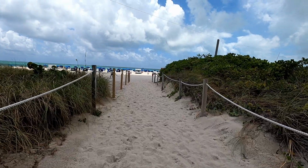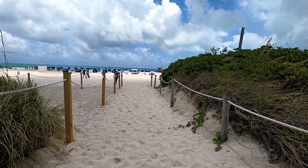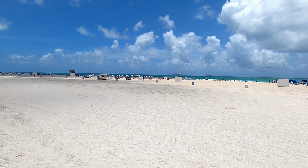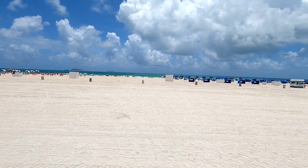It's a straight trek out to the beach, but again, I think it would be a bit easier if I actually had some pool clothes on and didn't have so much luggage. Beautiful beachfront here as well. You can see those cruise ships way off in the distance. Hopefully you can see those.